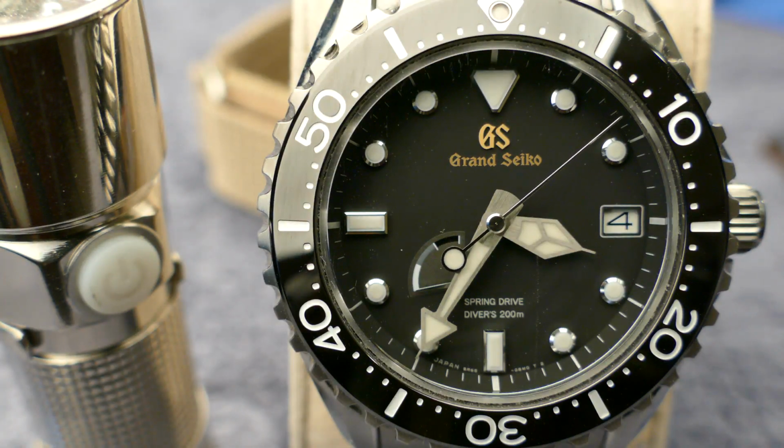Let's see here. What do you think of the Globemaster? Got a pre-owned blue dial steel bracelet with box and papers, including service papers from Omega Boutique on eBay for $3,850. Globemaster. Let's take a look real quick. Omega Globemaster. Give me a second.